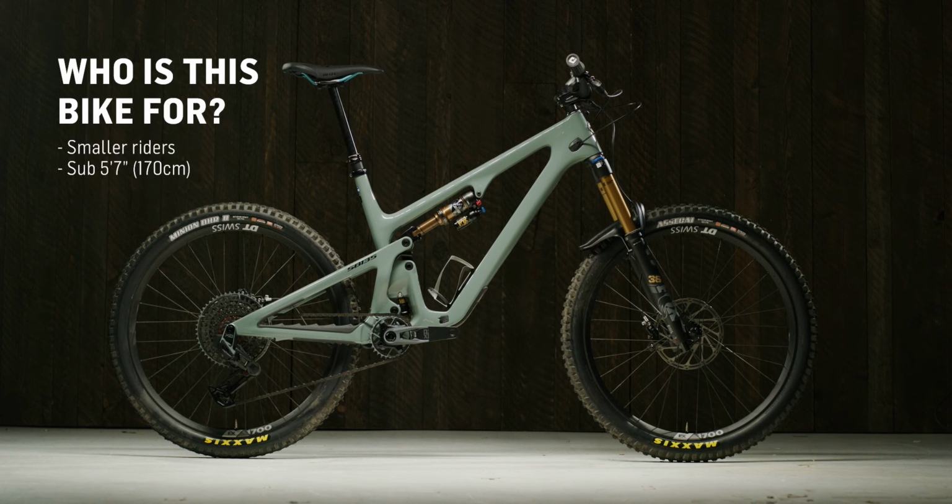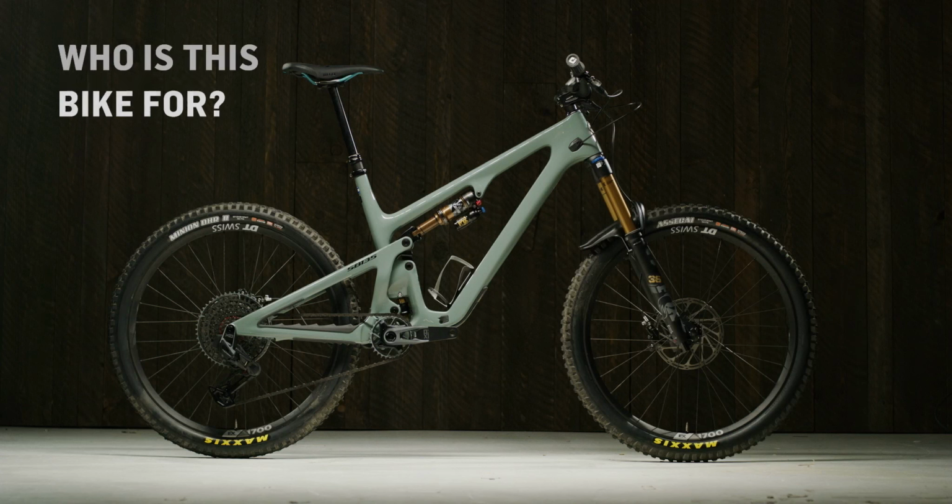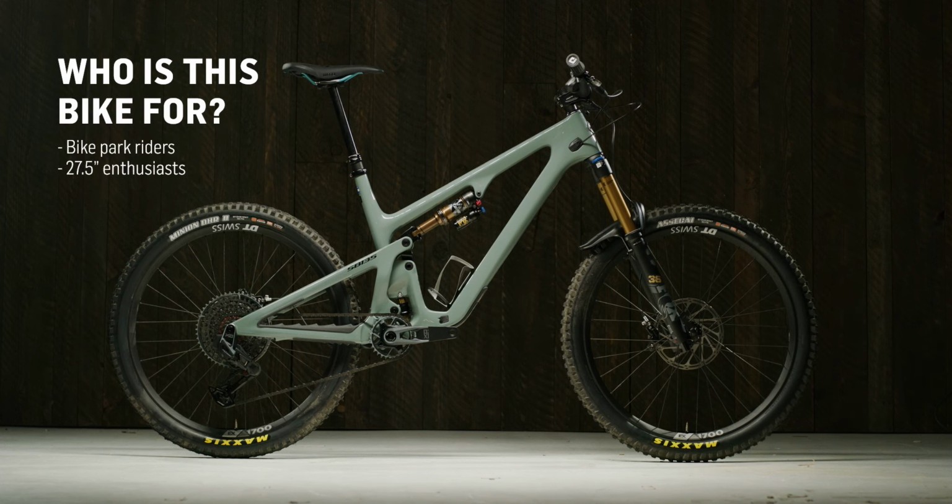I think it would be an interesting choice for maybe a smaller rider, someone who's shorter than 5'6", 5'7", maybe. And then on the other side of the spectrum, if there's someone who's just really committed to the small wheels, I think it's a good option too for that playful, jump-oriented rider. What do you think the main differences are between this and your classic mid-travel trail bike that is a 29 offering right now?